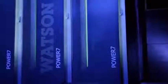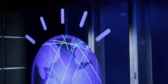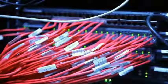We ended up using one of IBM's high-performance computing platforms, one that scales very well, meaning it can run massively parallel computations. And this was the Power 7 platform. It has many, many CPUs, all densely packed together, sharing memory.